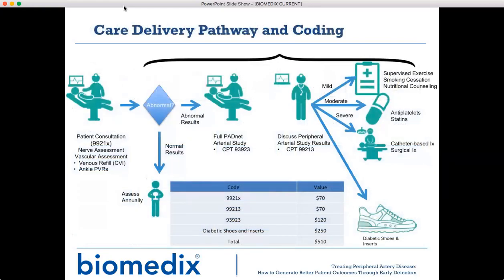So a care delivery pathway is something that's really important to develop. Each one of these actually has coding that can go along with it. So this does not just need to be about a perfect quality of care. There is economic value in doing this. This is one of those really unique situations in medicine where the economic value and the patient value are matched.